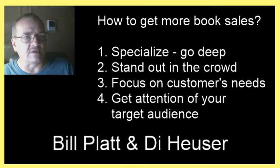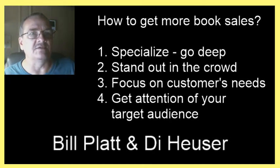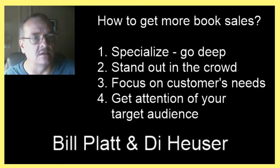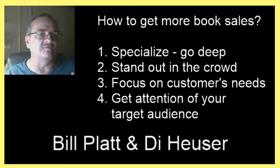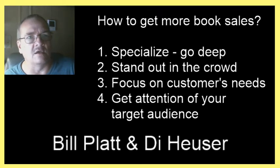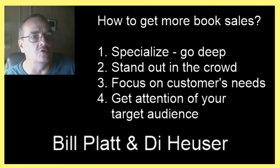So the first thing we need to do is specialize and go deep. What that means is if we say it's a journal or a diary to write your notes in, there's nothing special about what you've done there. You've done exactly what 90% of other book authors have done by just saying it's a blank line notebook. But if you can distinguish it and drill down into what it is that makes your book special.